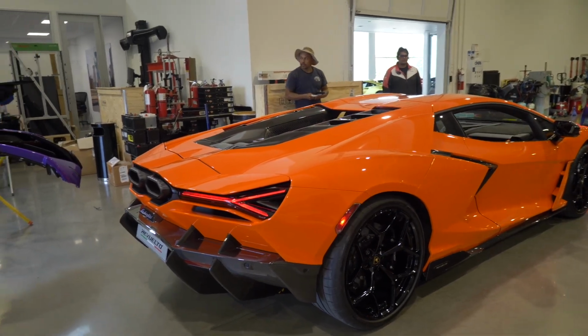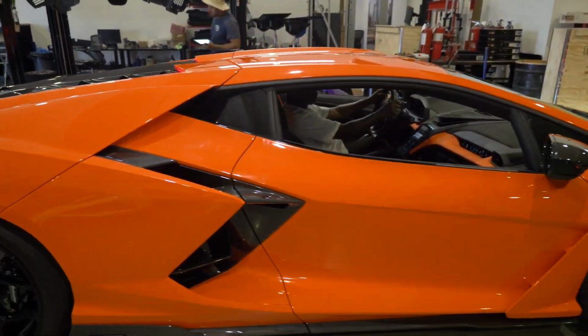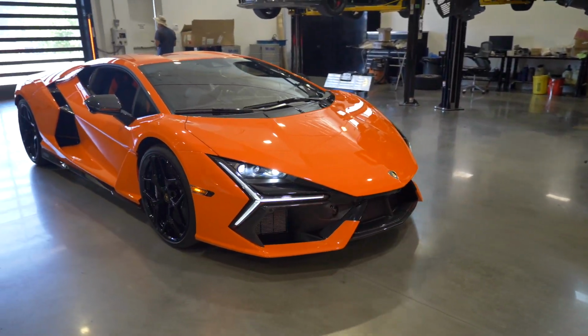Okay, the startup is coming up right after these few clips. I'm going to show you the color of the car as the sun hits it, so you can really see the color. And let me know what you guys think about it.